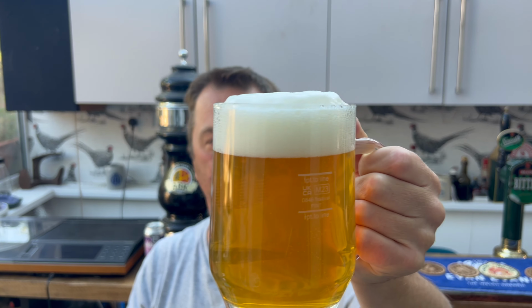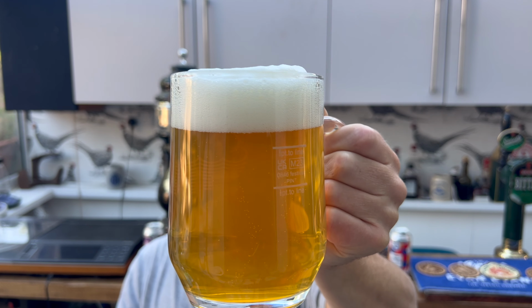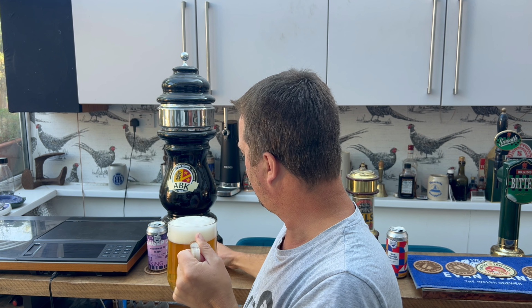So that looks really good. One to two finger white head, slightly hazy looking beer, good levels of carbonation. Let's get the aroma on this one. Not sure if you can see, I have another Deeds Lager behind me here. We'll get to that in a moment.